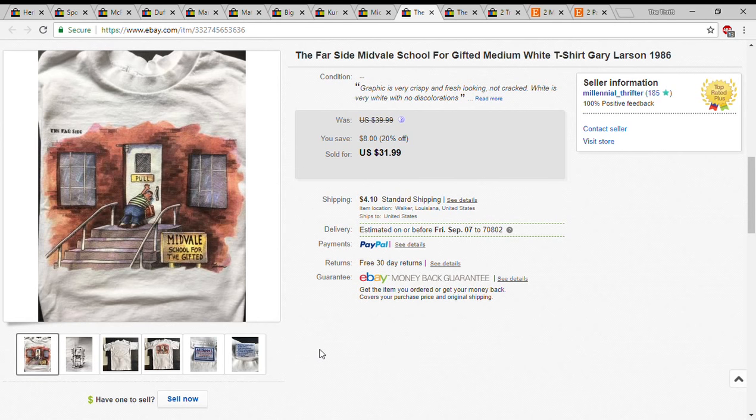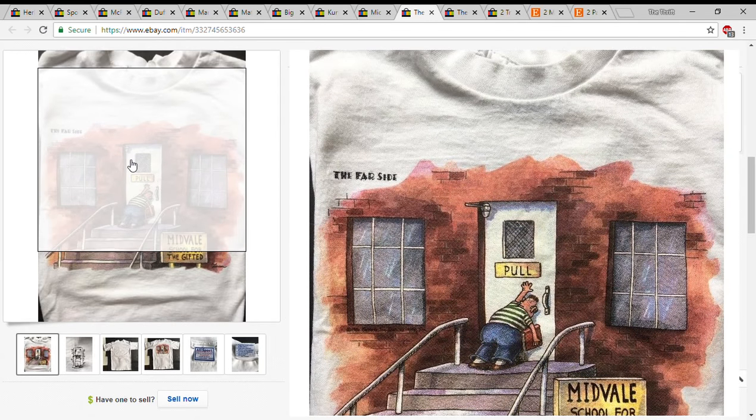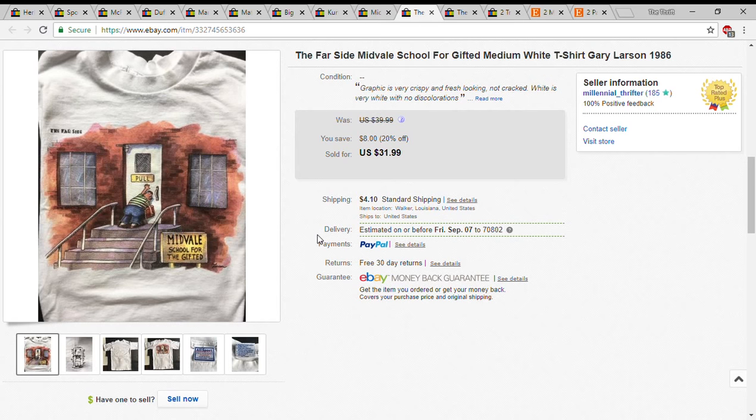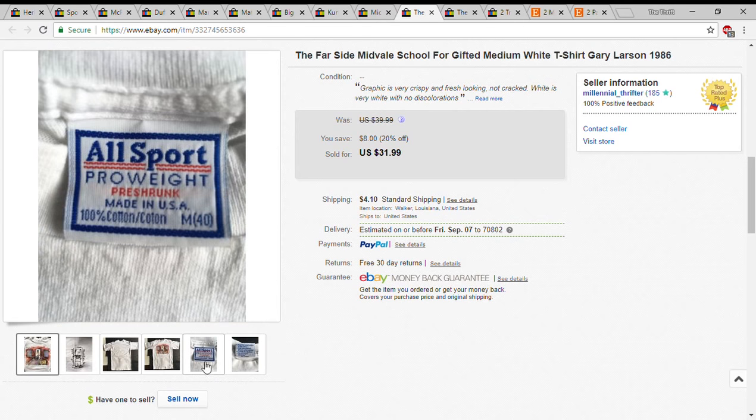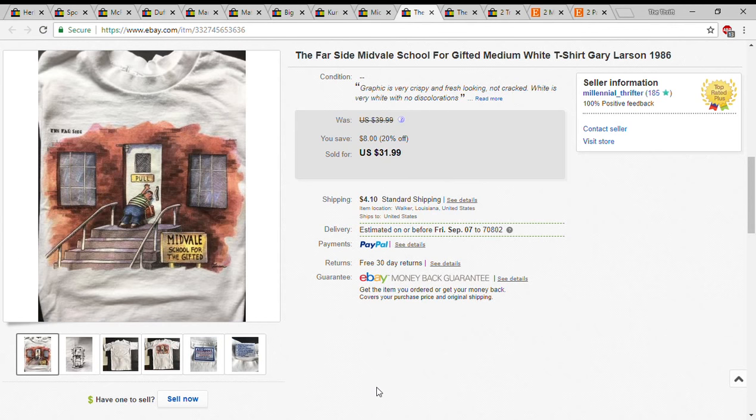It was actually one of the first things I saw while walking into the Goodwill because they had it on the end of the rack. And I was so happy I found this. It did have some stains up here, but I gave it a wash and I no longer saw them. It seemed to have come out. This person hasn't given me feedback yet, but hopefully they're happy with it. And it did sell for $31.99.